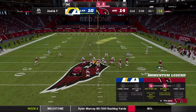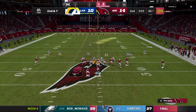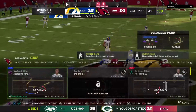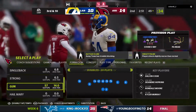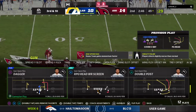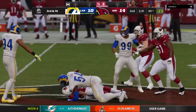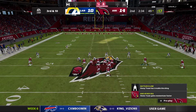Green. Go. To throw is Murray, and he can't find anywhere to go with it. And he goes down. Leonard Floyd, he's the one to get him, and that is sack number 7 for him on the year. Well, that last sack puts Murray and the Cards in a tough spot, 3rd and long.